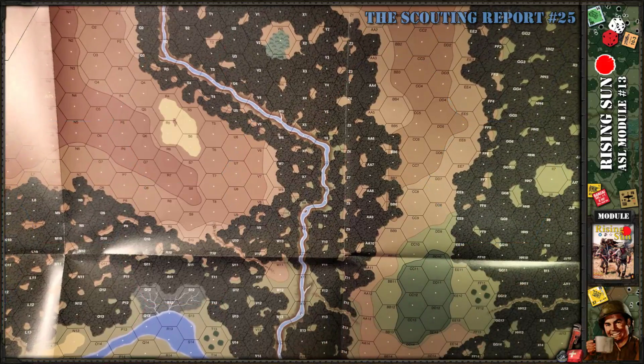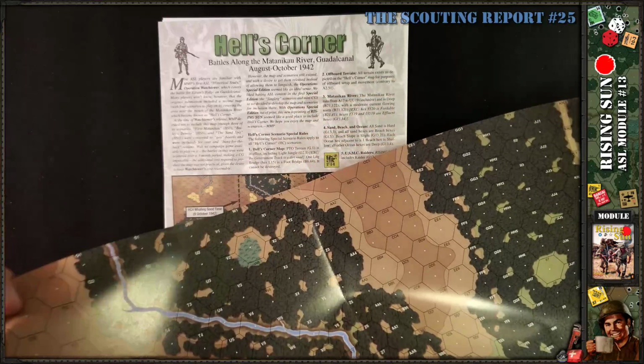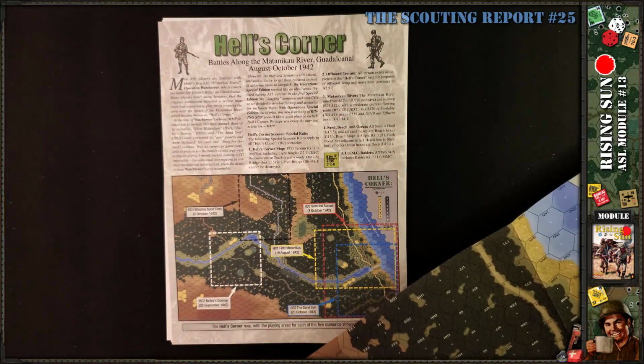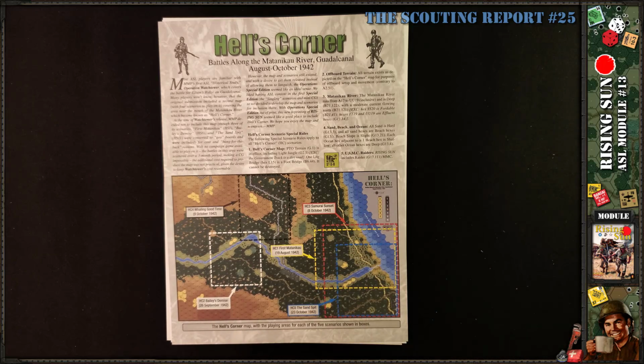And we're back. That was a flyover video of the Hell's Corner map. You can get a small taste of it here. And that's it for Hell's Corner. I think it's great that they included it in the Rising Sun reprint, along with the Gavutu mini campaign game. That's it for Hell's Corner. And that's it for the Rising Sun unboxing.